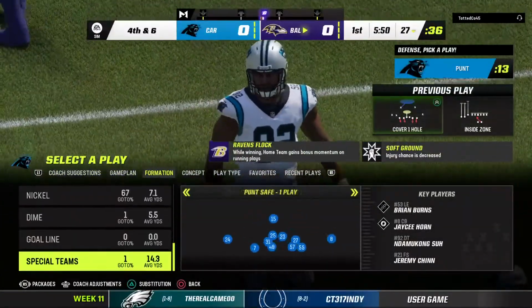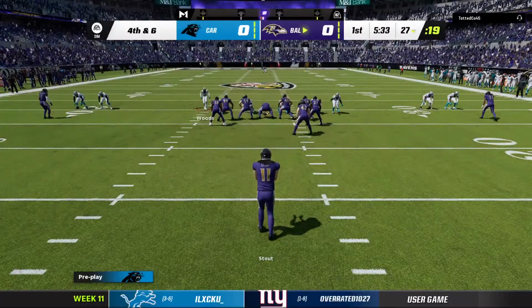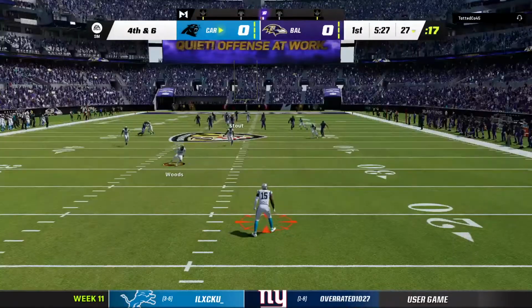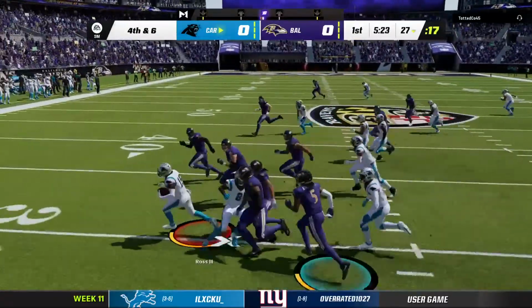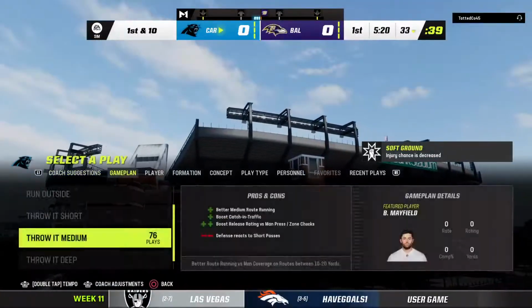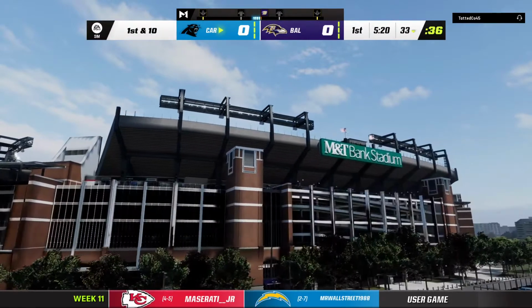This defense is a difficult one to prepare for, one of the best in the league. They'll come at you from all angles, and they did a nice job there stopping him for a loss. And on 4th down, on is the punt team sending this one away. So a good punt there, but a nice return of 11 yards. And the Panthers will take over now, 1st and 10.